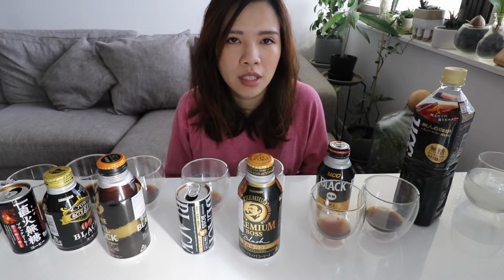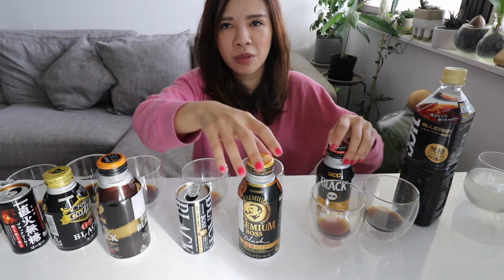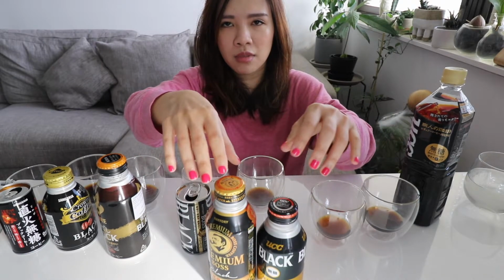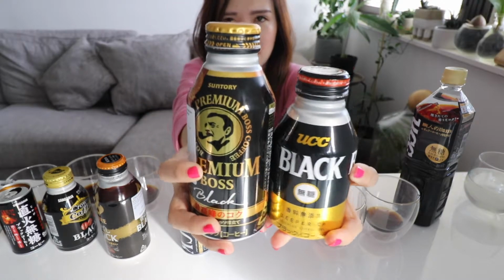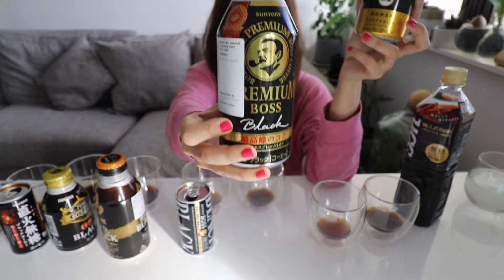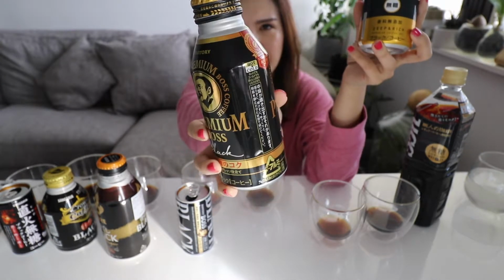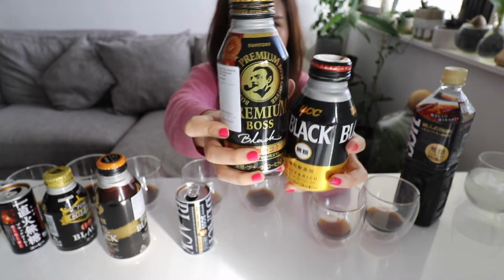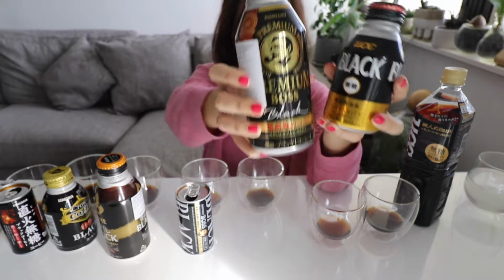And what's really unique in all of these coffees is that they all come in different shapes and sizes. You probably can see this. So to me, the Premium Boss does feel like it's a little bit too big. I don't know if it makes sense. It's a little bit too much. I don't need that much coffee.